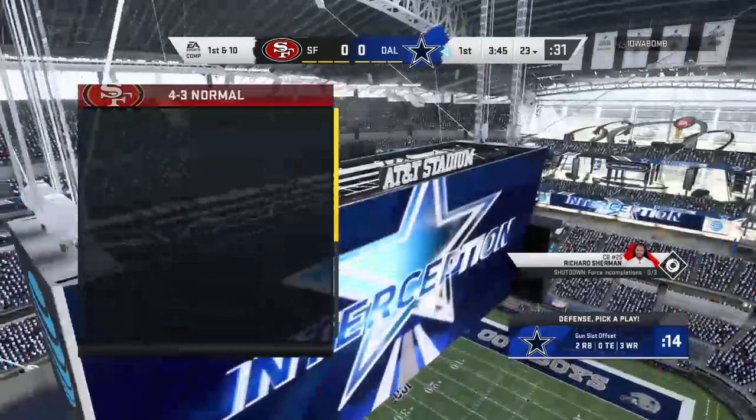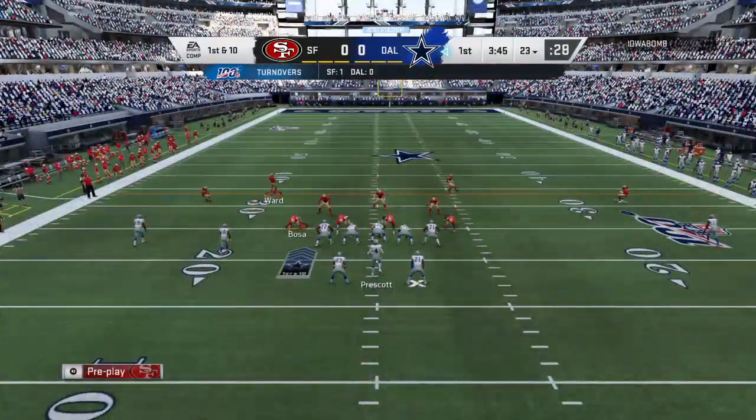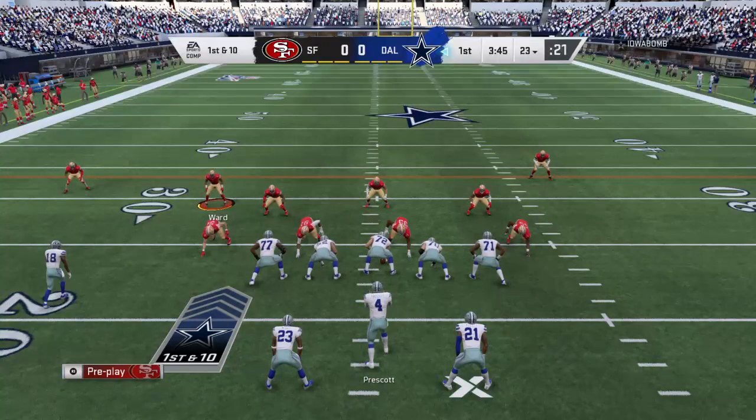Too many ones in this play. First quarter, first drive, first interception thrown. And that last one, that hurts. So Prescott and the Cowboys now with a 1st and 10 at their own 23.